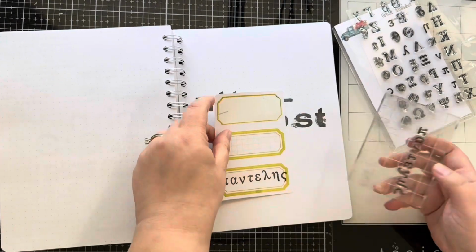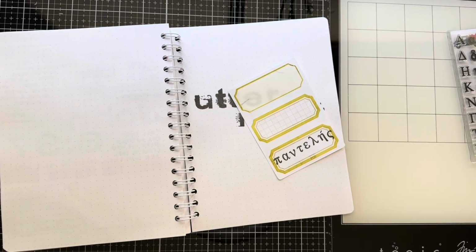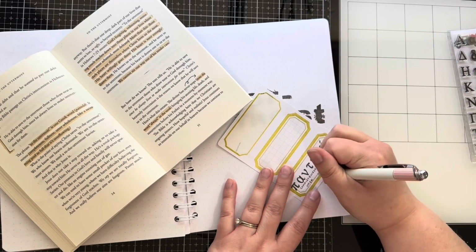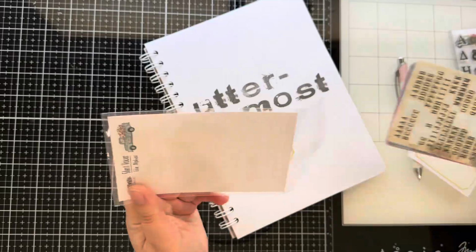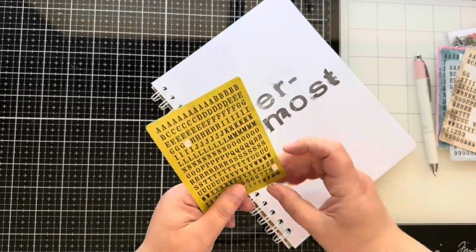I am stamping the Greek word out on this label using By the Well for God's Greek stamp set. I absolutely love the Greek and Hebrew stamp sets from By the Well for God. Super helpful when you're doing word studies. And I will add his little definition down below. And then I will use tile alphas to add the Strong's Concordance number, which is G3838.